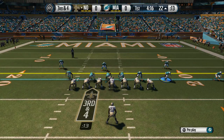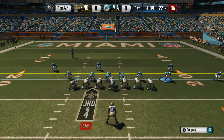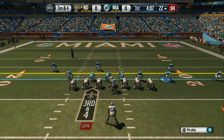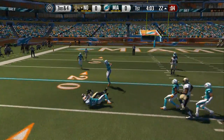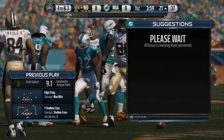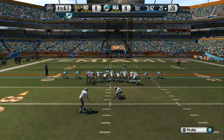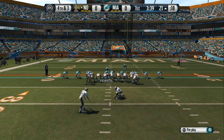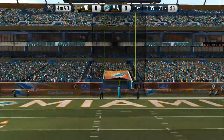The Saints this time will go with two tight ends. Third and four. Brings it into his body. That's a good tackle, and that's a quick three and out. This team, one of the better tackling teams in the NFL, and they play the situation perfectly. They give up the short completion. They come up and make the tackle. Now we have a fourth down.